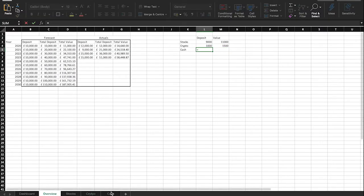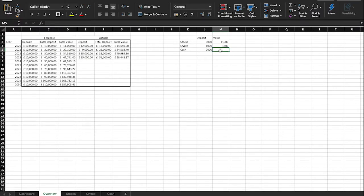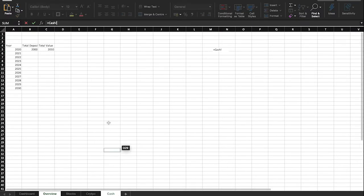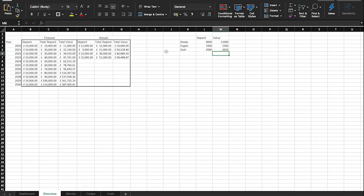Okay, so we got the cash, £2,000 deposited, then its value equals £2,010. Okay, so now this is our current value. So you noticed on my actual one I had bits where I had to input it manually, and that would be the totals.